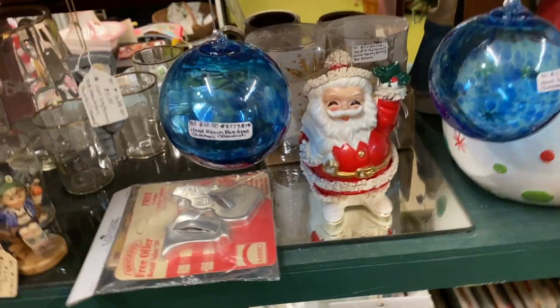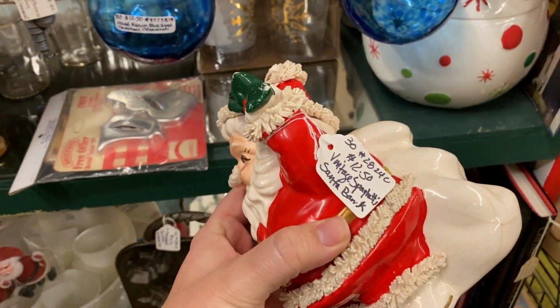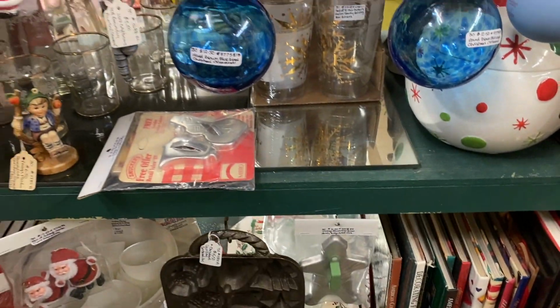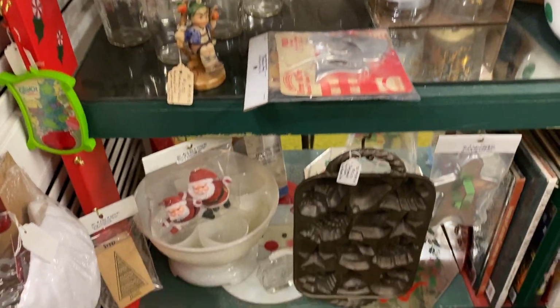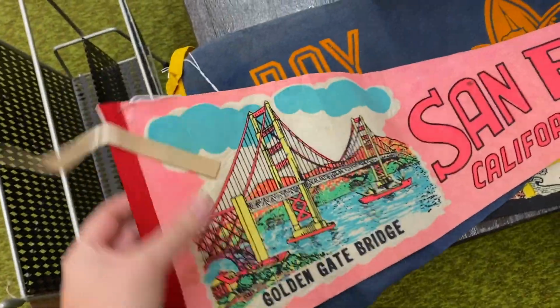I thought I was buying a candle that was $3, but when I first walked in I didn't realize it was booth number 3. So that's a good deal on that Santa Claus right there. So I went ahead and got that, but it was booth number 3 and it was really a $15 candle.